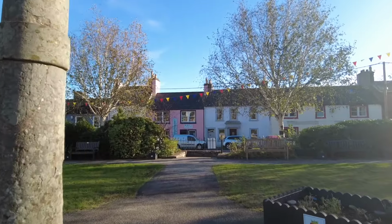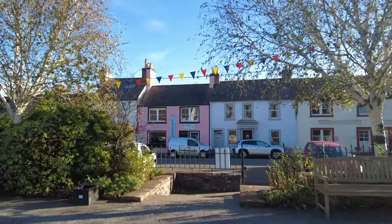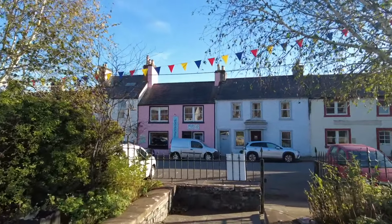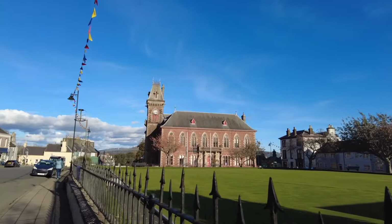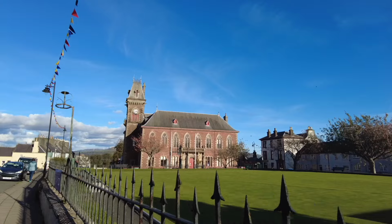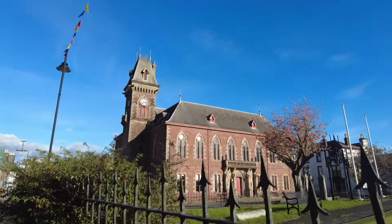We've virtually got Wigtown to ourselves today. It's a cool looking cafe. It's a bookshop cafe. Surprise, surprise. Over there is Wigtown's Town Hall. It's big.